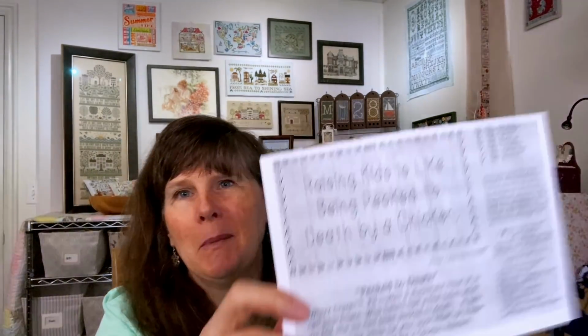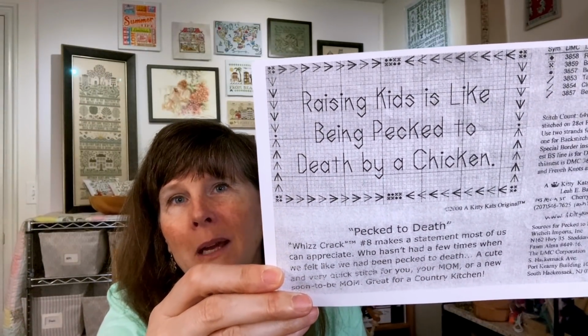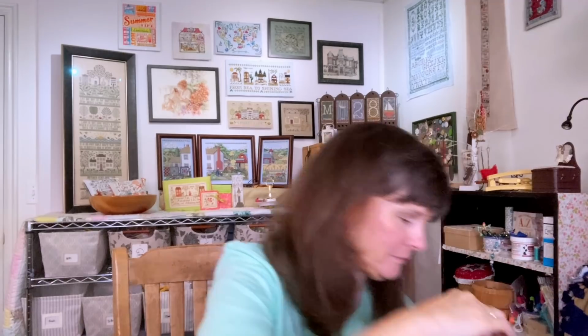I got this freebie in the Keepsakes store. Raising kids is like being pecked to death by a chicken. And I've found a pattern that I want to stitch and that has chickens on it, and I'm going to put this underneath. And when it comes, I'll show it to you and remind you what it's for.